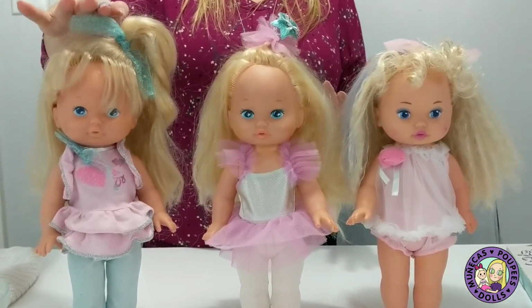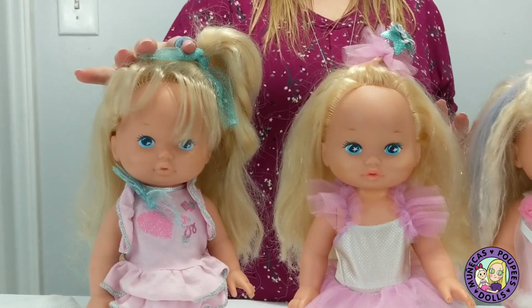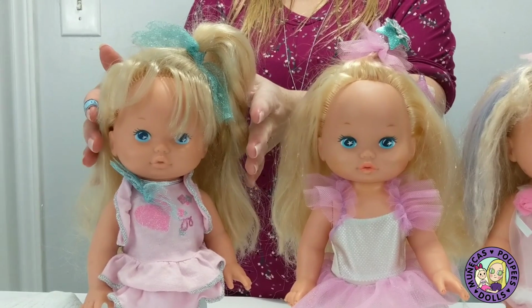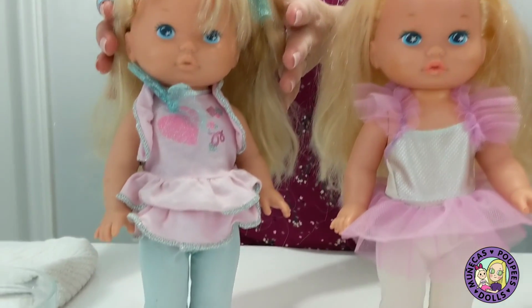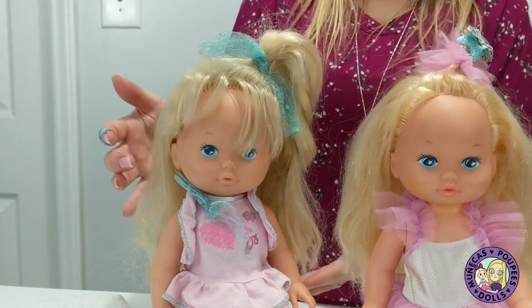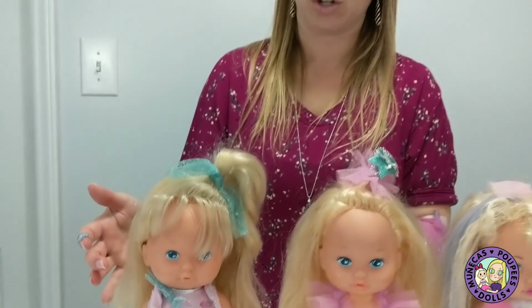So here on the very left-hand side, I have my original Little Miss makeup. She was originally released in 1988, and this is mine from when I was a child. She's in pretty good condition. I'm just missing her shoes, unfortunately.